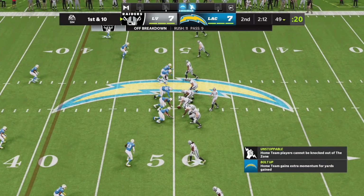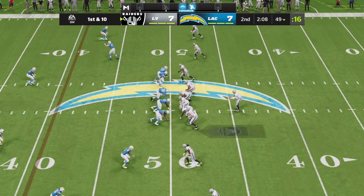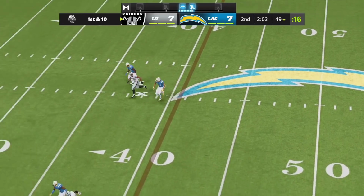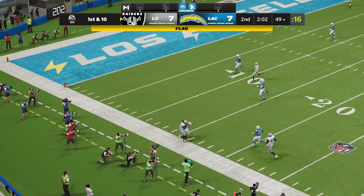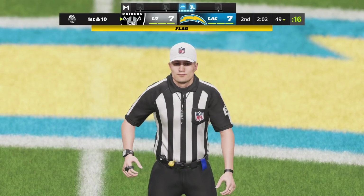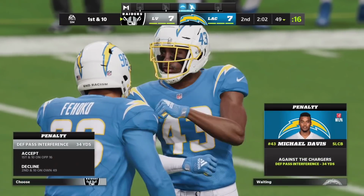Two first downs have him up near midfield now on 1st and 10. Carr now to throw. Looking deep for Adams. And did he get the feet down? No, they'll say he did not. It's incomplete. Pass interference. Defense.